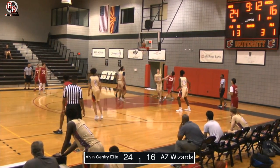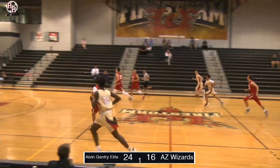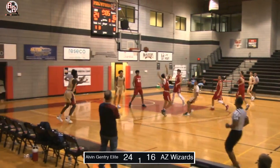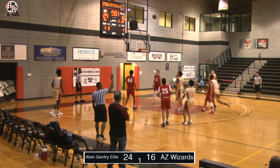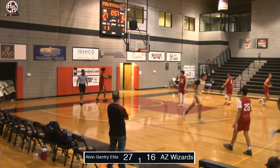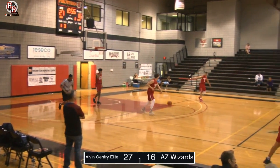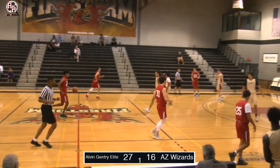Quinn driving in, outside. No good off the square, picked up by Wallstrom. Now Cons moving the offense. Trying to find Payne, but it's picked up by Taylor off the bobble. Cons for 3. It's good. Jaden Cons with his first points of the game. Scored 2 in the last one, so now he's at 5 in total for the day.